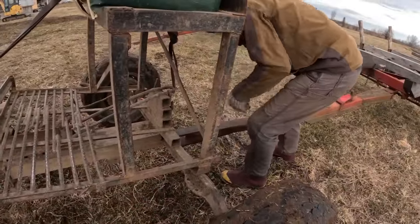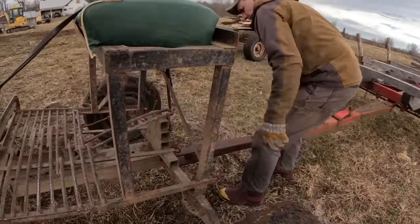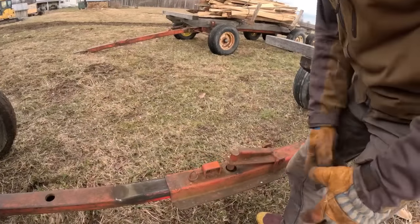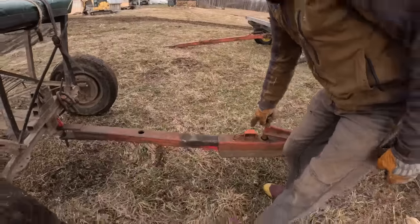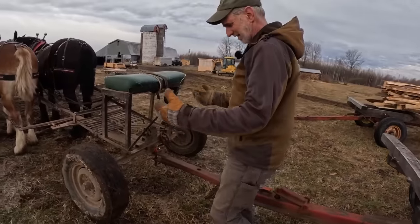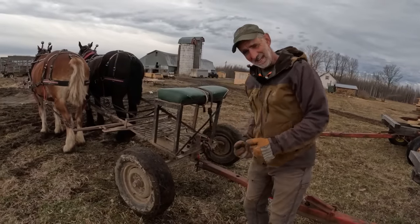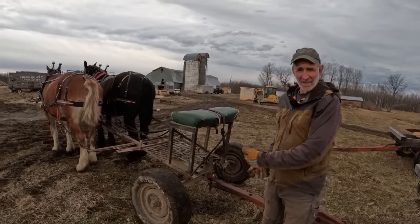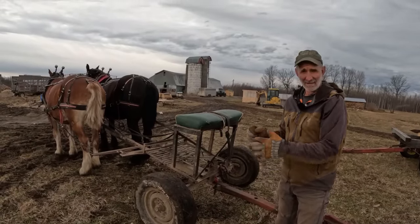I've shown this many times before on these wagons, but having this sliding hitch is really nice. Now I can just back up and it'll drop into a hole right about here, and then it'll be good to go. It just allows me to get hitched on easier because the horses don't have to back up and I don't have to hold the hitch in hand and have it just perfect.